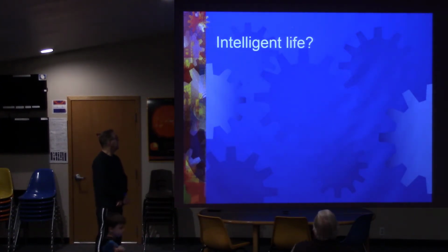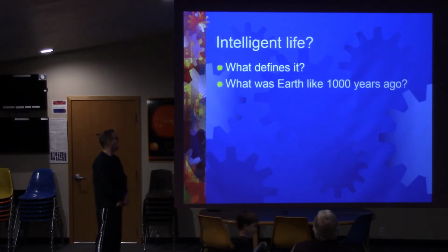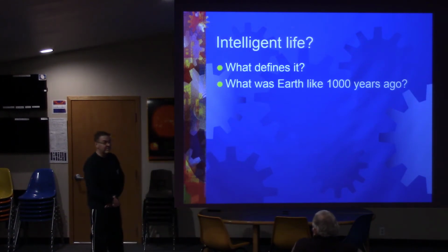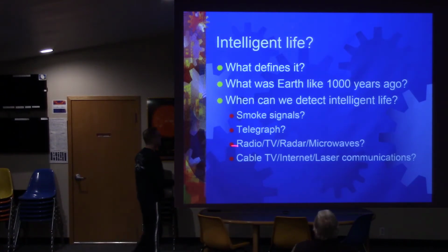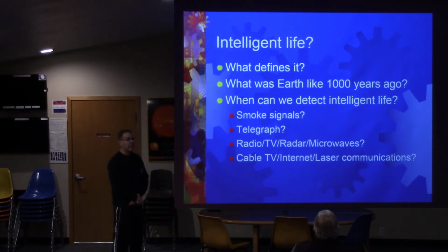All right, so let's get to the intelligent life. What defines it? Well, what was Earth like 1,000 years ago? We certainly had intelligent life here, but was it observable from a distance? Not really. There were no emissions, basically. Smoke signals are not really going to be visible. Telegraph wasn't either. It wasn't until we started getting radio, television, radar, microwave transmissions that we really began to make an impact in the outside world.